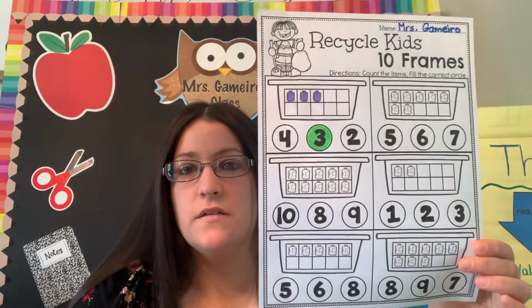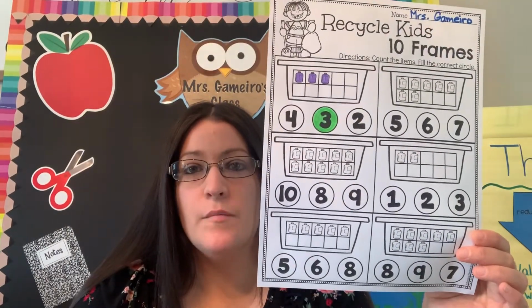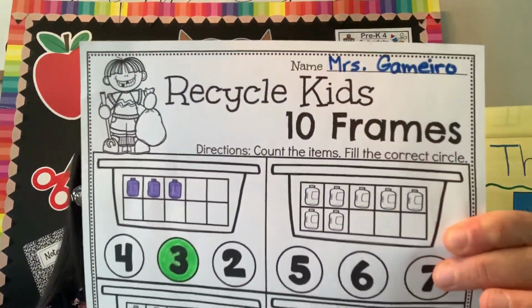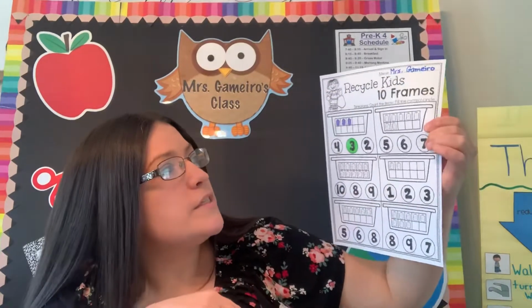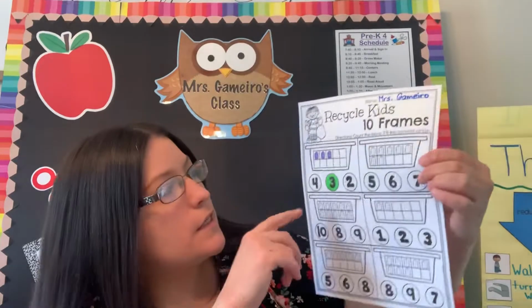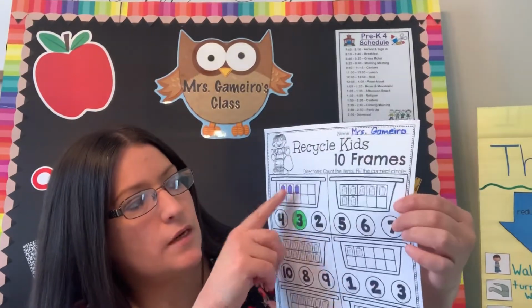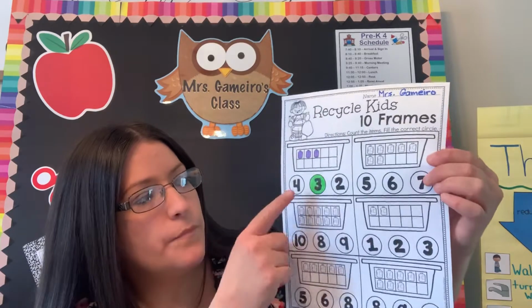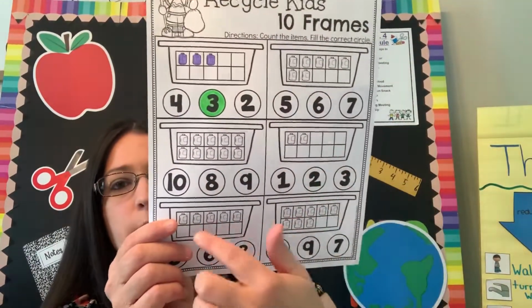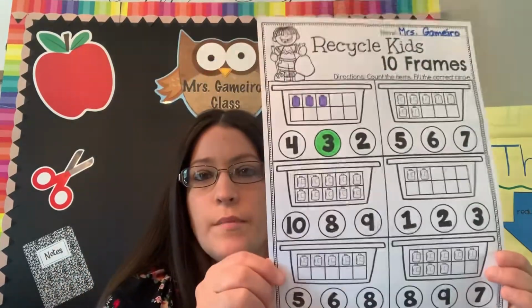That brings us into our morning sensor activity. We are going to do some counting today with recycling bins. I have a Recycle Kids 10 Frames worksheet for you guys. So this will be on the Seesaw site. What do you do first? Always write your name on top. You are going to count the items and color in the correct circle of how many there are. So I see some containers in this bin. I counted 1, 2, 3. I found the number 3 and I colored it in. You are going to do that for the rest of them. Practice your counting and finding your numbers.